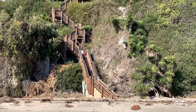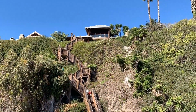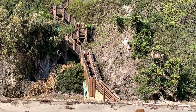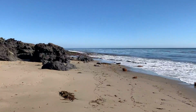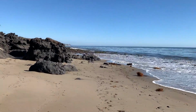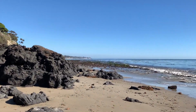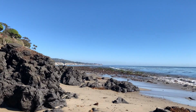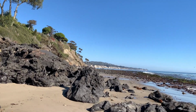Boy, that's a nice private staircase. What did that cost? I guess when you have a $5 million house, a $100,000 staircase is not a big deal. This might be rocky, we'll see. Good thing the tide's out. Maybe there's enough sand there to walk on. Oh yeah, good enough.